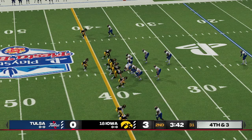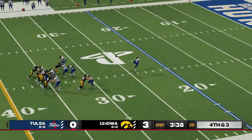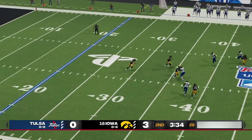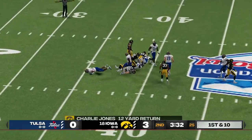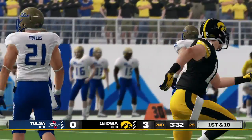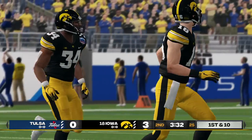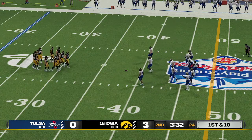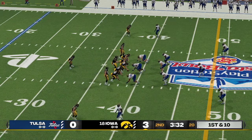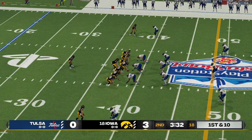Jones is back deep to return. He gets out to about the 38-yard line. With one quarter down, I really haven't seen too much separation between these two squads. Might be neck and neck the whole way. Iowa has a three-point lead.